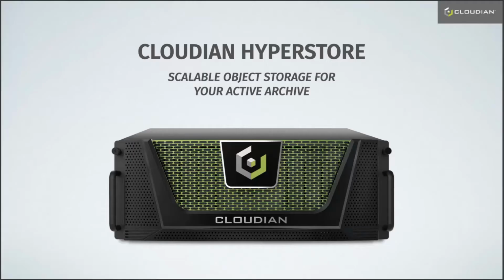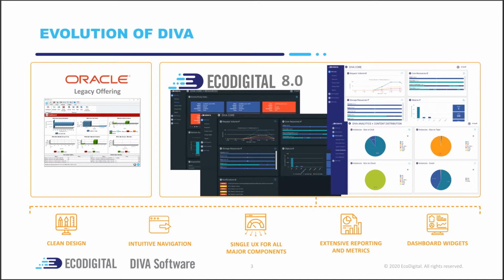Now, in current ownership under EcoDigital, now independent and probably a little more agnostic about the partners you work with and even the storage targets you're being asked to interface with, I thought it might be helpful if you take us through the current status of EcoDigital Diva and some of the changes that have come in recent months.